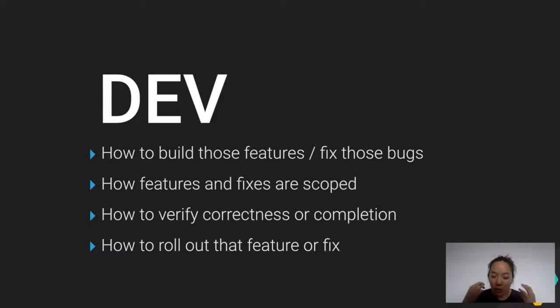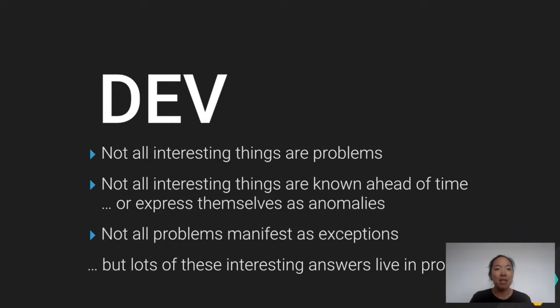And the reason using data to explore and asking questions about how our code is behaving is important is that during the development process, we've got a lot of questions about our system that don't smell like traditional production monitoring questions, but should absolutely rely on production data to answer them. Because not all interesting things are problems.